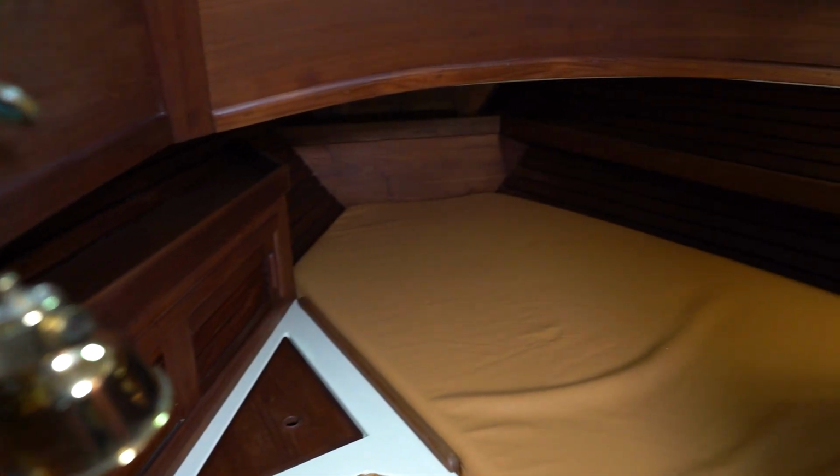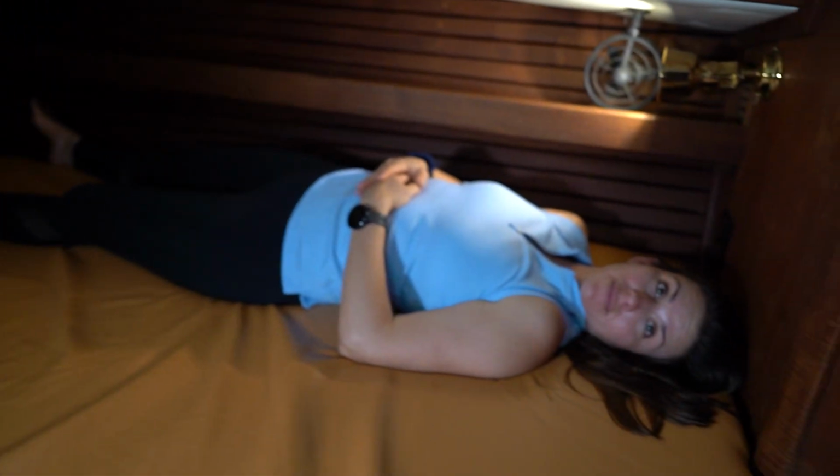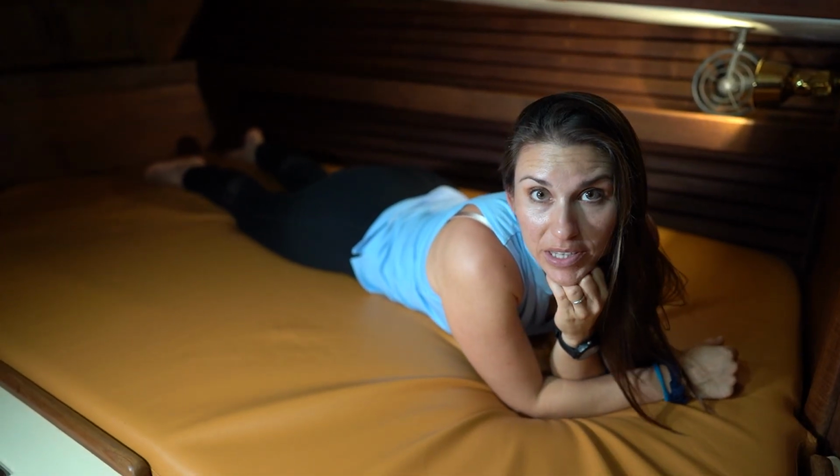Alright, so we're laying in the V-berth, and it's big enough for the two of us, but just barely, I'd say. So for me, the length is actually okay. I'm okay, but you can kind of see with my feet, it's just big enough for us to be comfortable. I would say the real problem is up here with the shoulders. It's a little tight. And you should see that it's got this sort of seat area here, so that's kind of what's taking up a lot of the space in here. I mean, it's really comfortable though. It's cozy. Yeah. I think long term, for 10 years, we might get sick of each other being this close.